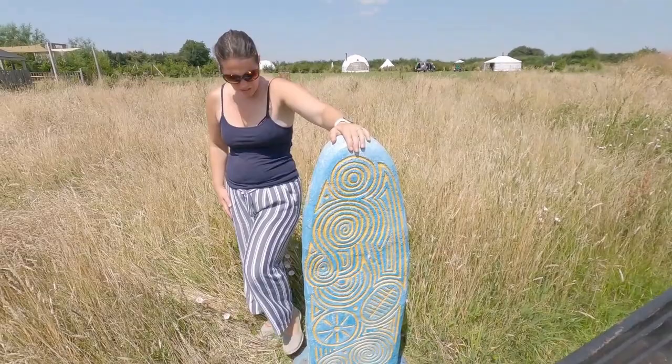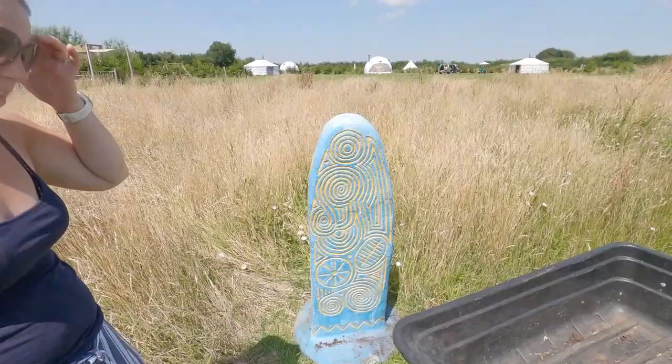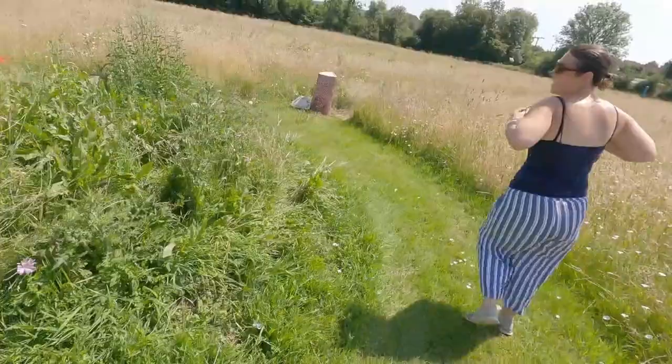Let's not complicate things. We just need to dig out because it's wonky. See if you can dig it out and then sink it. Right, and then come and see this. Oh, look, poppies have grown. Yeah, I know, that's what I said. Oh, awesome.